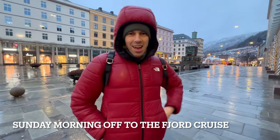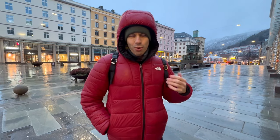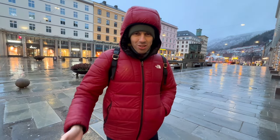Bergen again. This morning is our final full day here. We're off to do a Fjord Cruise. It's up on Strømmen. I don't know if I say that correctly. But yeah, we're just on our way now. So let's check out the rest of everything.